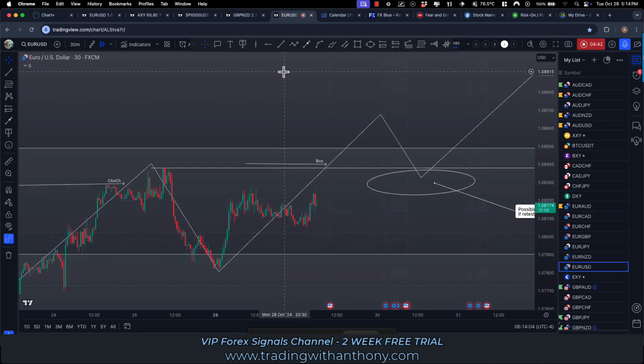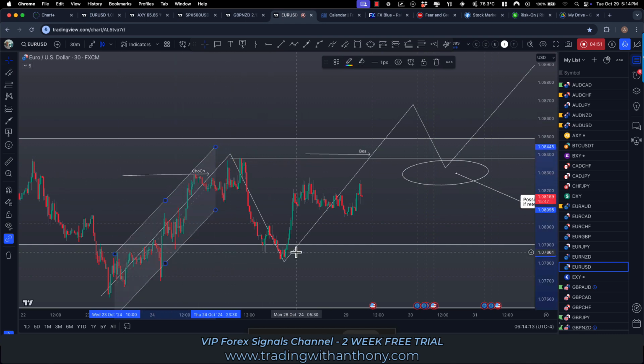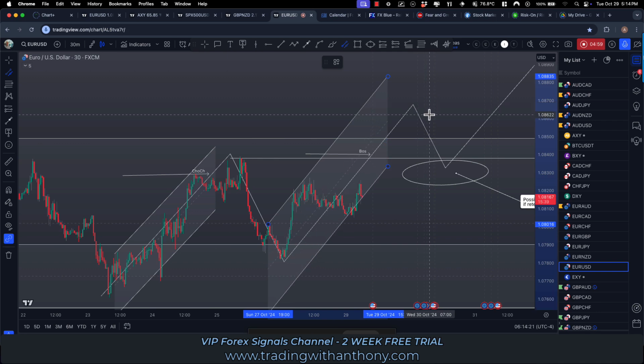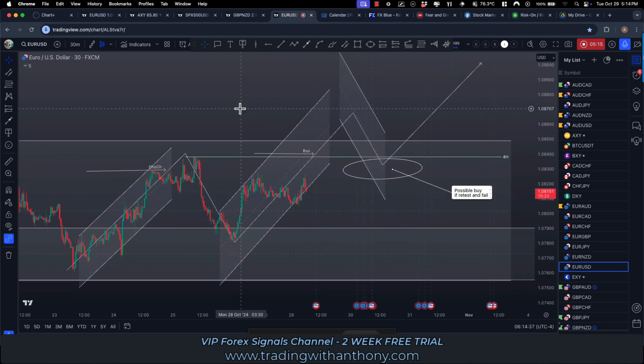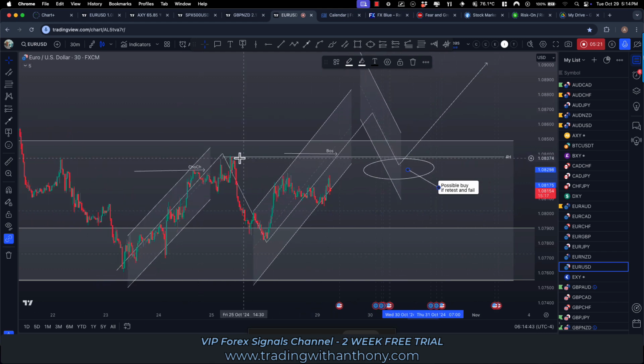I want to see this trending. See how this trended. See how that trend played out. Then we get this pullback, and then I want to see this. This is what I'm looking for. That, and then something like that. That would convince me to get involved. That's a 30-minute chart. Possible buy if retest and fail of this high.